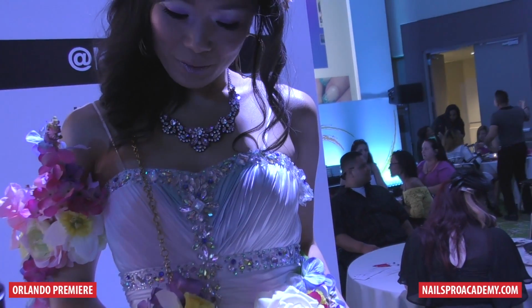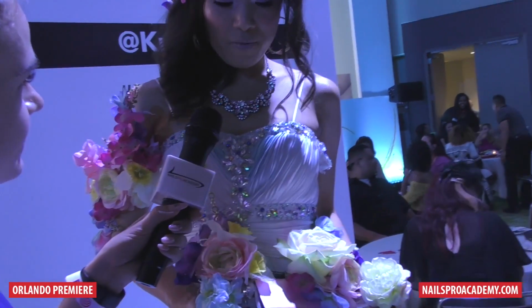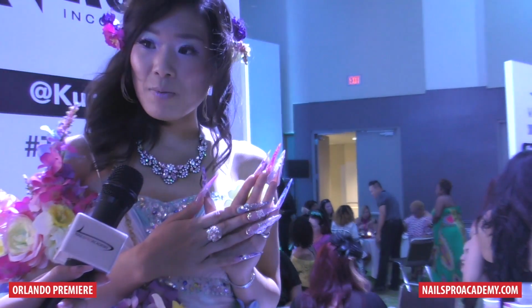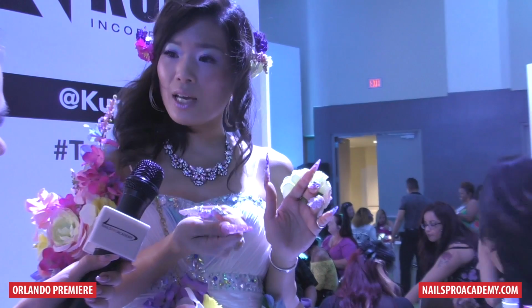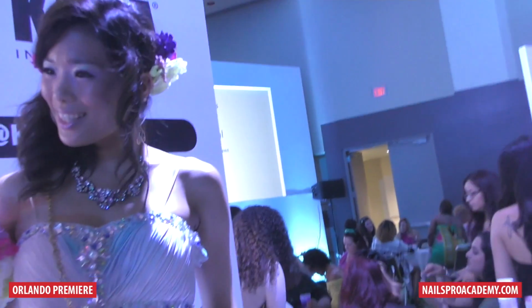Wow, cool. So is it powerful enough to actually remove the product, let's say acrylic? Yes, our e-file has a high torque and 30,000 RPM. So it's really easy. It's not gonna damage your arm if you do it the right way. It's really easy to remove everything and even do the surface work. It is really smooth. Wow, cool. Thank you so much.